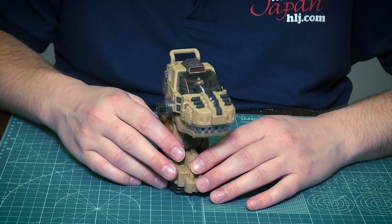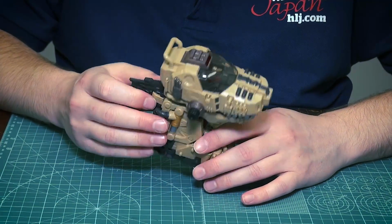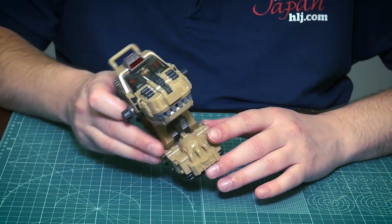But that one went together pretty well. And the parts fit nice and tight. It wasn't really sloppy or loose. Everything really was nice and tight. And so far, the same can be said for Gojulas the Ogre.